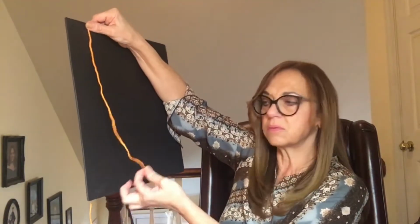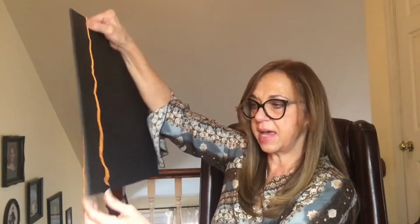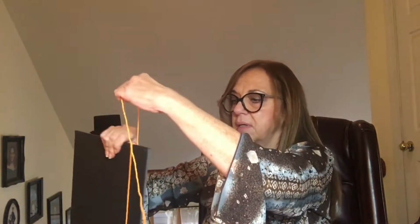So I've got my string of yarn here, and I'm gonna wrap this around here 25 times with a tail down here at the bottom. So here we go. 1, 2, 3, 4, 5, 6, 7, 8, 9, 10, 11, 12, 13, 14, 15, 16, 17, 18, 19, 20, 21, 22, 23, 24, 25. Okay, got my 25. I'm gonna cut that off. And there's my original tail and there's my new tail.